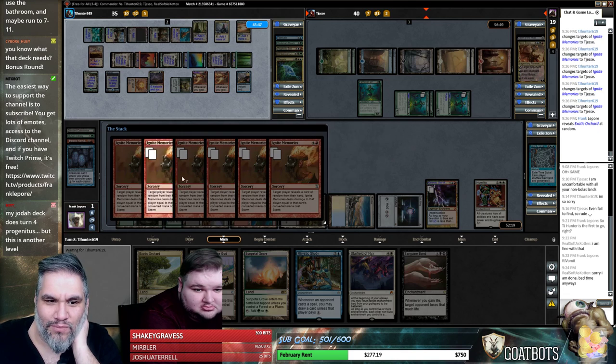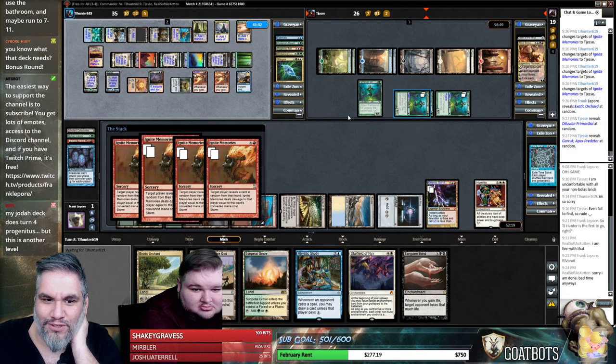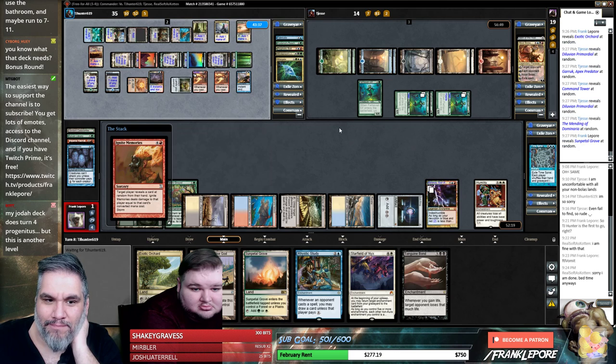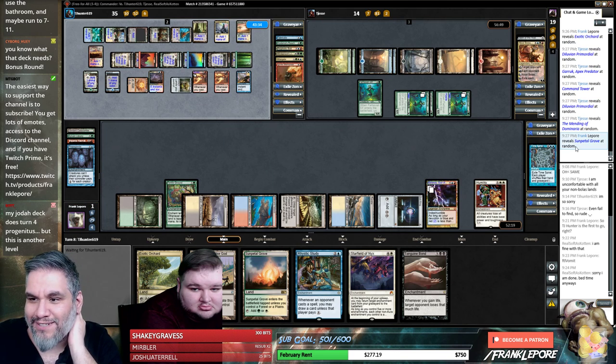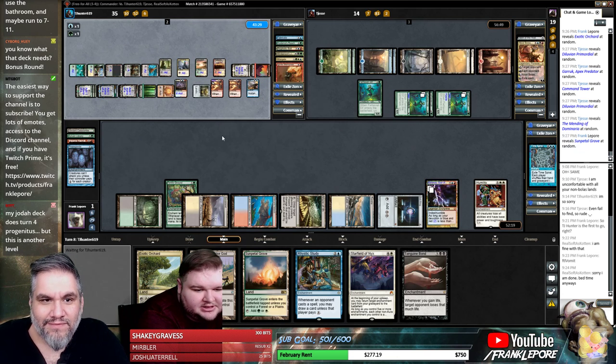Oh, they only targeted us with... Oh, they targeted us with two. Oh, we got Exotic Orchard. We're still alive. Come on, one time. Oh, got Exotic Orchard and Sunpetal Grove. Not by the hair of my chinny chin chin. Oh, they're not done yet because they have 10 cards in hand.